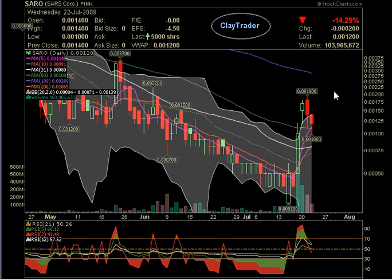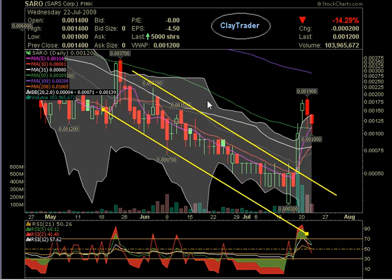So just a quick little history. As can be seen, the stock was in a very clear and evident downtrend for a while. For about 2 to 2.5 months, price was slowly drifting downwards. However, in the past 3 or 4 days, the chart has really woken up, and right here it has busted out of the channel.